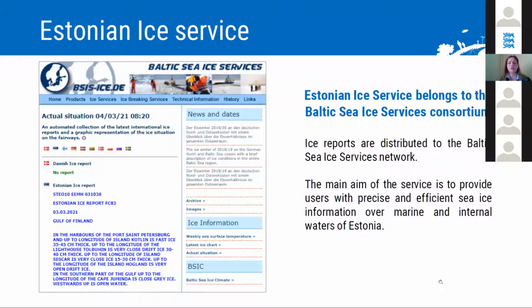introduction and say that Estonian Ice service belongs to the Baltic Sea Ice Services Consortium, and the ice reports prepared by Estonian Ice service are distributed to the Baltic Sea Ice Services network. The main aim of this service is to provide users with precise and efficient sea ice information over marine and internal waters of Estonia. And here at this slide, you can see the example of the ice report that is shared to the Baltic Sea Ice Services webpage.